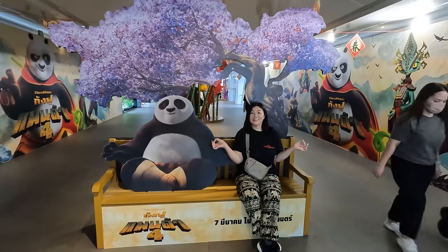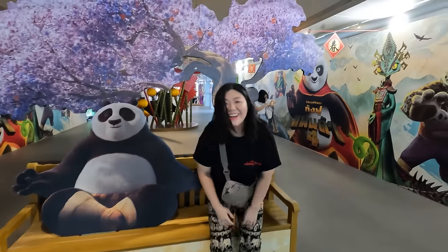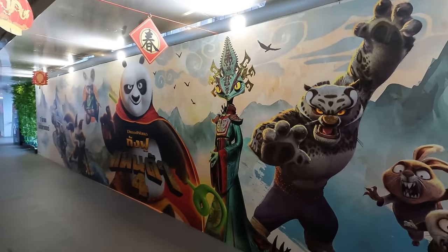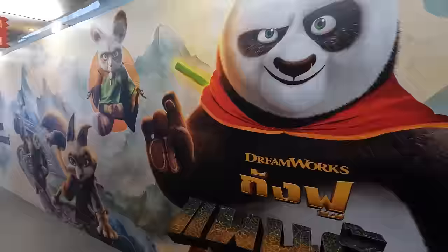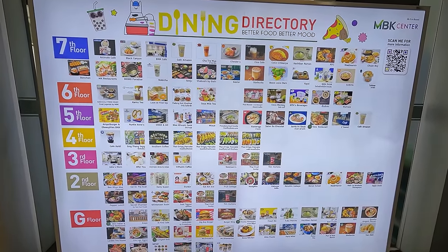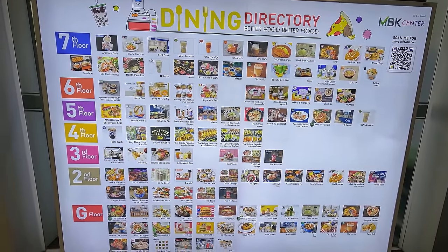What's up guys, so for today we're gonna be going to the largest fake market in Bangkok, Thailand, MBK. We're gonna be exploring MBK from top to bottom, and we're also gonna be doing a little bit of negotiation on some of the things that we might purchase. This directory is huge. They have up to 7 floors and the food options are endless.